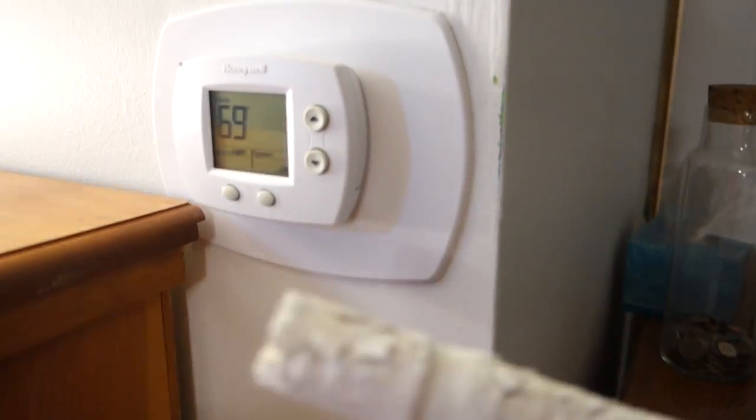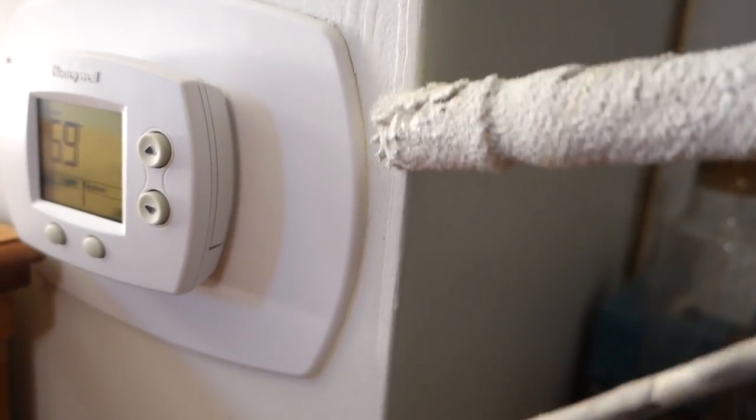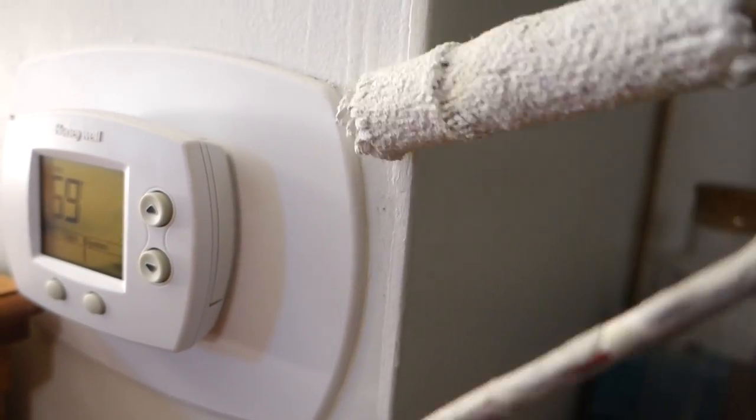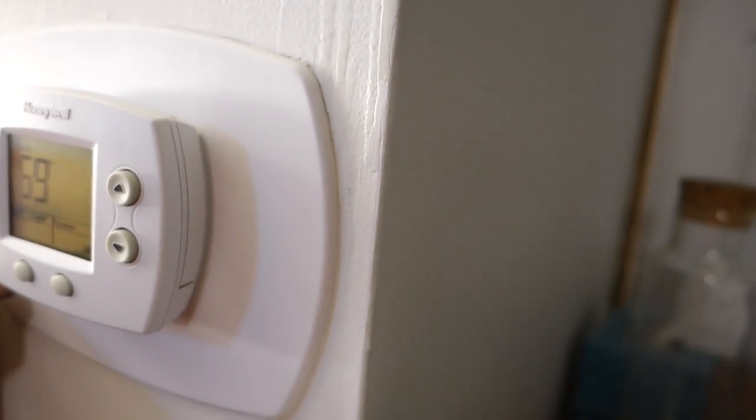And as we go up, here is this little spot. Try to not get too close to that. Okay. Hey, there's a little scuff. Gone. Great, now I got so much paint on there, I gotta paint like this whole wall.